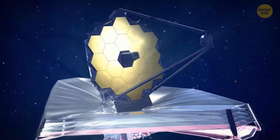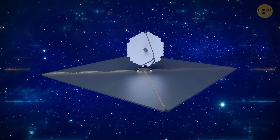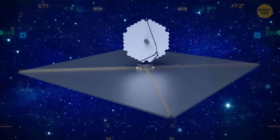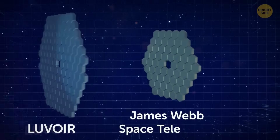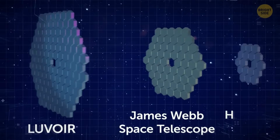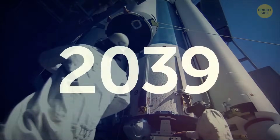This telescope is scheduled to operate for about 6 years, but in the future, we'll launch an even bigger one. It's called LUVOIR, which stands for the Large UV Optical Infrared Surveyor. Its mirror will be twice the size of that of the James Webb Space Telescope, and almost 7 times the size of the Hubble's. The telescope is scheduled to be launched in 2039.